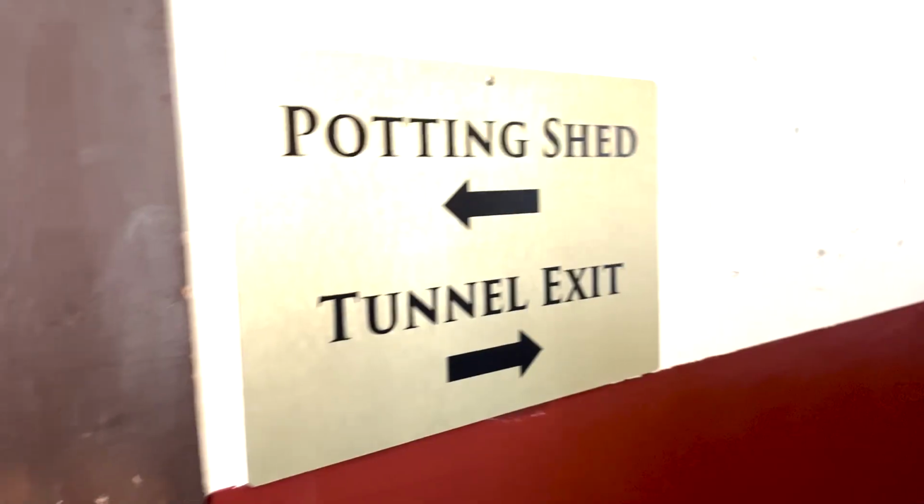And now, timing has worked out perfectly. We have about 20 minutes before the sword fighting. I think the sword fighting show starts, so let's go check that out. I'm confused. We can go to the potting shed or a tunnel exit. What's in the potting shed?